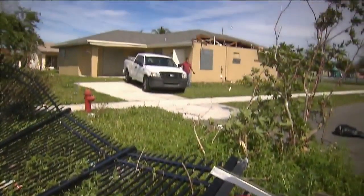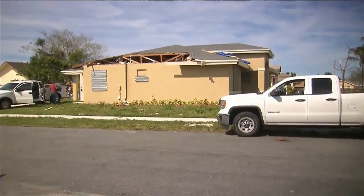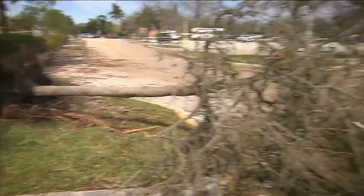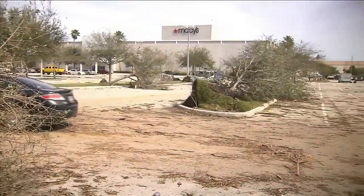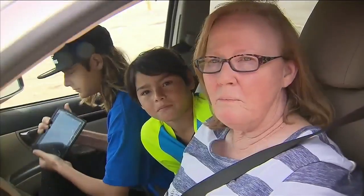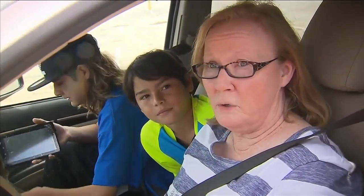Here, the winds easily toppled this fence, then ripped open the roof in this house. It's probably going to cost like $30,000 just to repair the roof. Pricey, but at least no one was inside the vacant home that just recently sold. Damage also seen at the mall on Copans and US 1. Winds ripped apart the fence outside the Macy's. You also see uprooted trees. It's a reminder that we live in a place where bad storms can happen.